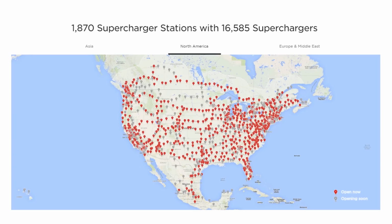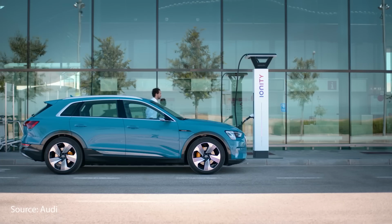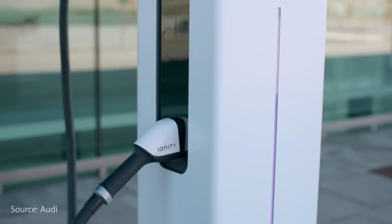a large number of very fast chargers, making it very convenient to take a Tesla Model Y on a road trip. The Audi e-tron has to rely on Ionity and Electrify America and other third-party charging networks, which are just beginning to become more available.